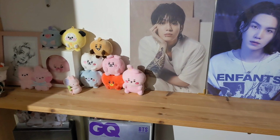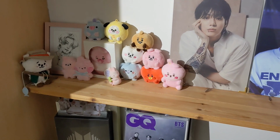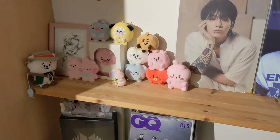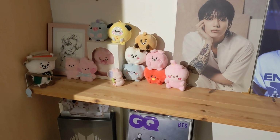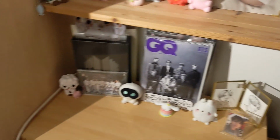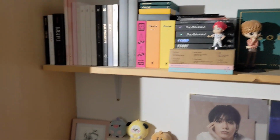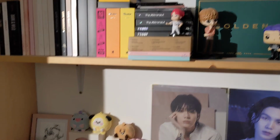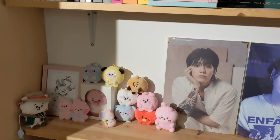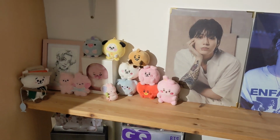The comment did ask how often I clean stuff, and I would love to say that I clean every week, but realistically it's every couple of weeks, because you know, life happens and you just get busy. But I do try and clean as often as I can. So if things look a bit dusty, please don't acknowledge it, it's fine, it's whatever.